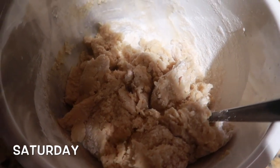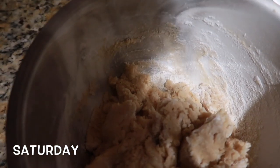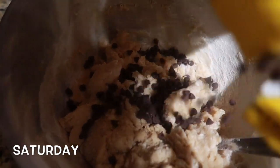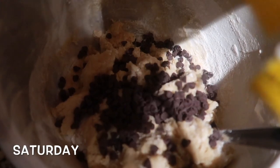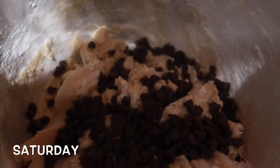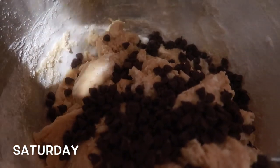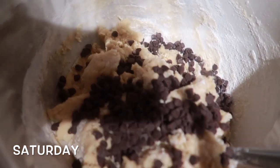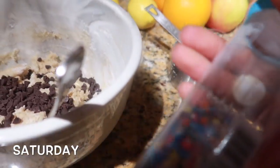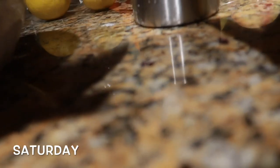All right, so now we're on to the best part of making your cookies, adding in whatever it is that you want to add in. Look at those mini chocolate chips. I love the minis over the normal size, because I feel like it's just better, because I don't like too much chocolate. Hold on, I'm trying to open this with one hand. It's not working.